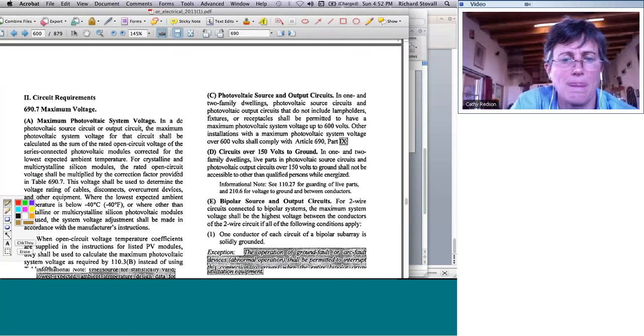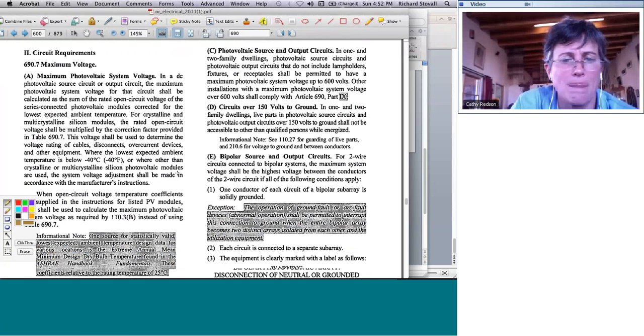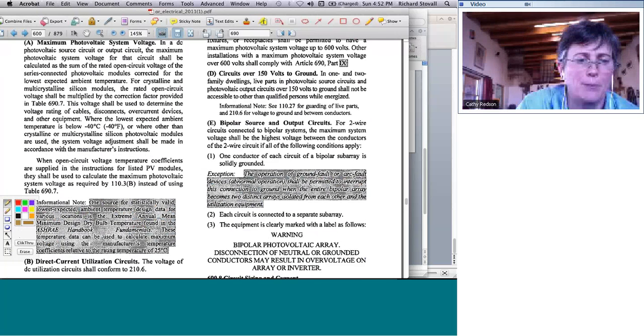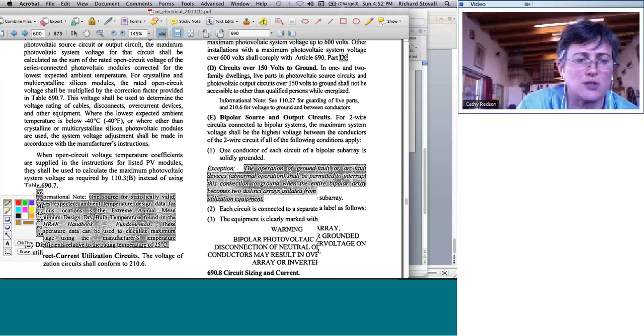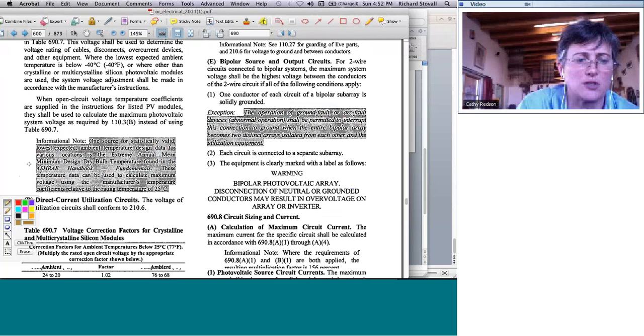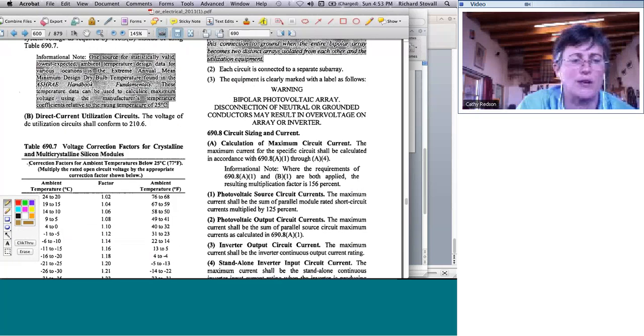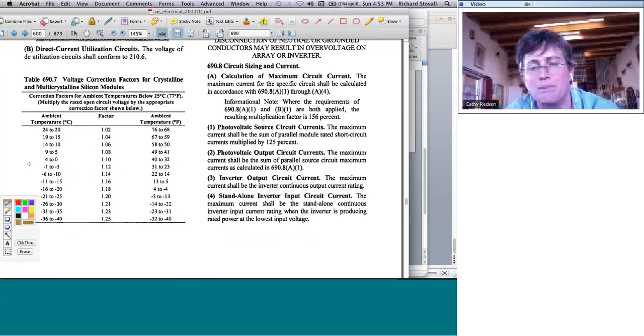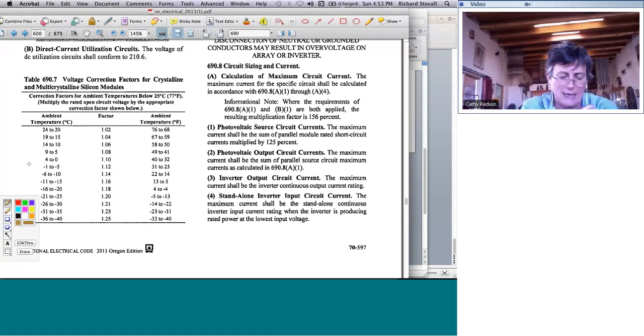Okay. So we've been over many, many times this whole thing on temperature correction, so I'm not going to spend too much time on that. This is the table which we were going over yesterday. And really, my take on temperature correction that might make it simpler is this.